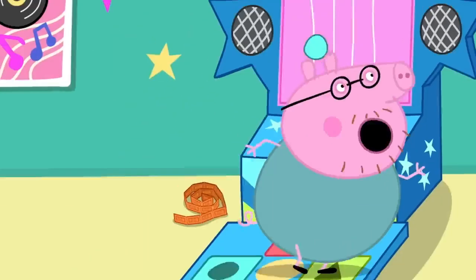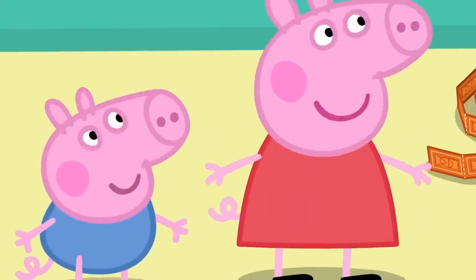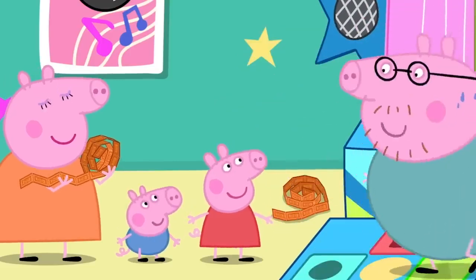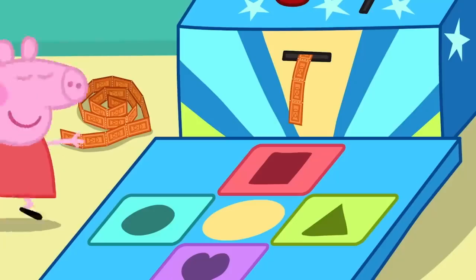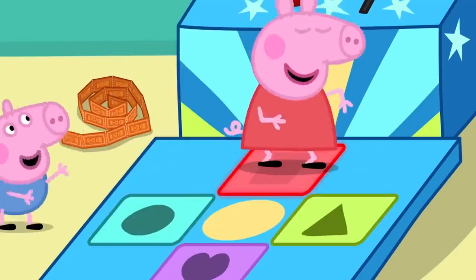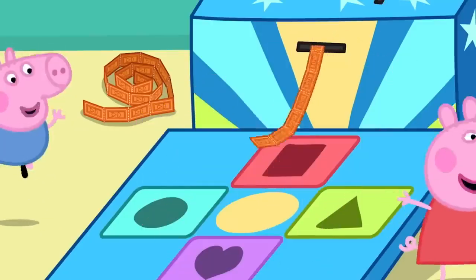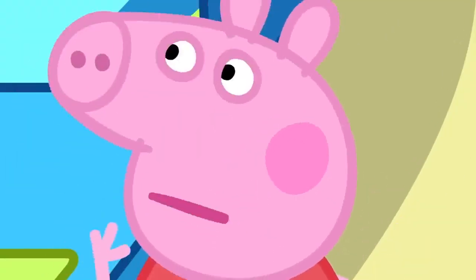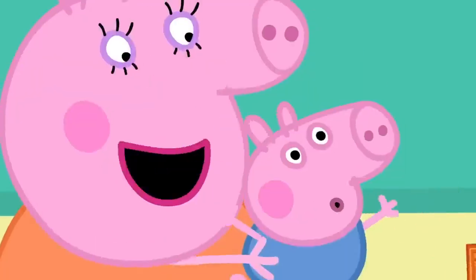Daddy Pig is playing his dancing game. Daddy Pig loves dancing. I'm an expert at dancing, you know. Your turn, Peppa. But is there a game we can play all together? I know just the game.